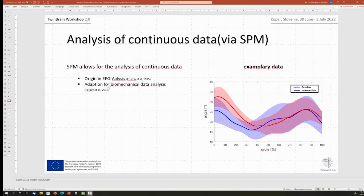So the origins are in EEG analysis, and everyone of you who's doing an EEG analysis already knows statistical parametric mapping, and it has been adapted for biomechanical data analysis of continuous cyclic data by the group from Pataky et al. in the recent years.